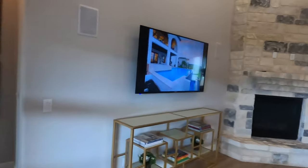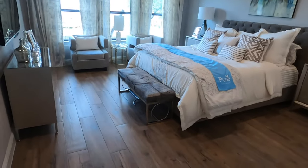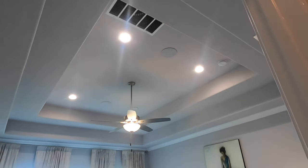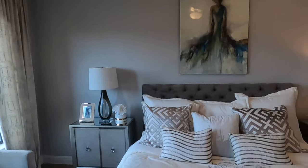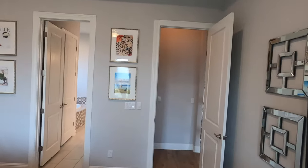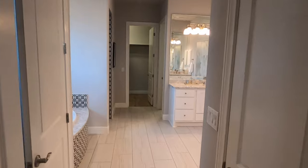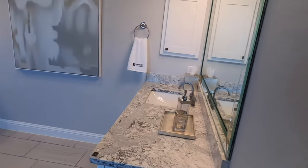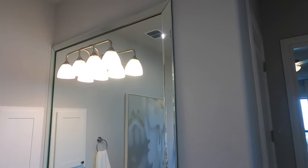All right, last but not least, let's go check out this owner suite. Plenty sized room. The beautiful tray ceiling up there. All right, let's check out this bathroom. All right, we do have a his and her vanity. Beautifully done lights. I really like them. They have the lights built into the mirrors like that.